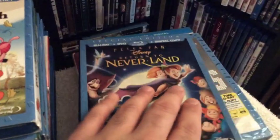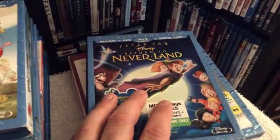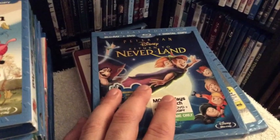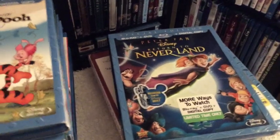And next up, I picked up Return to Neverland, the sequel to Peter Pan. The film itself is okay. I mean, it's not bad, but I picked this up for around $8, and I had the digital code for 150 points, so can't go wrong with that.